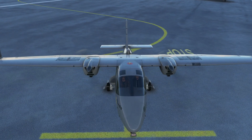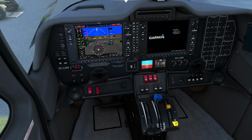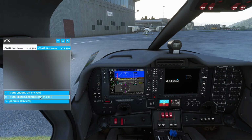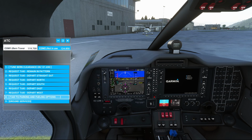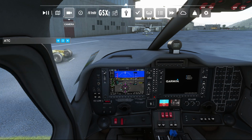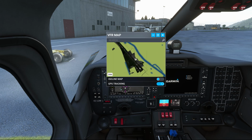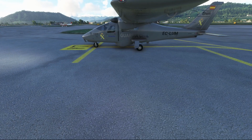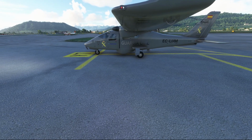Before taxiing, we do have the clearance. The engine's warmed up, and we can see the temperature reach 50 degrees at 1200 rotations per minute. Let's make sure of the navigation lights, taxi and landing lights. Releasing the parking brakes and testing the brakes to make sure.